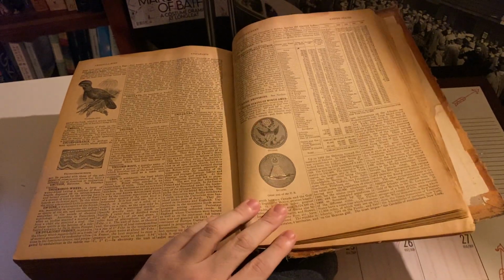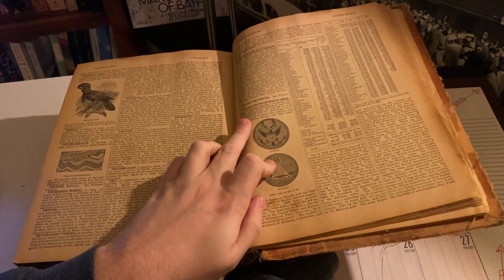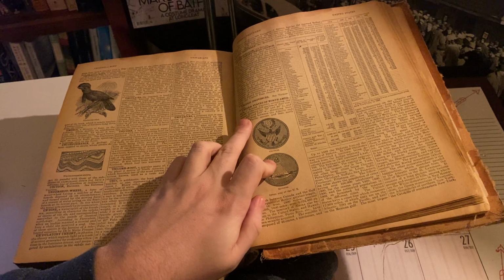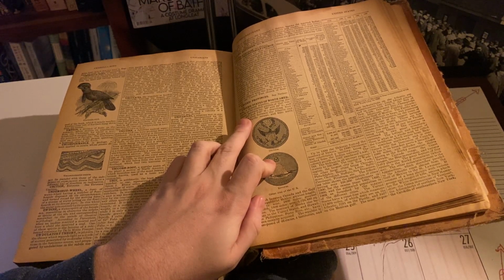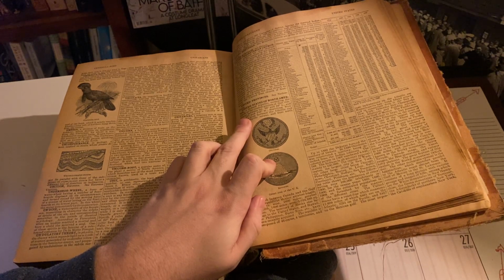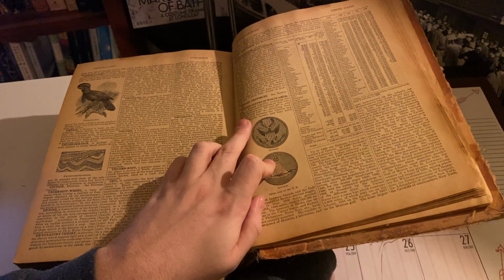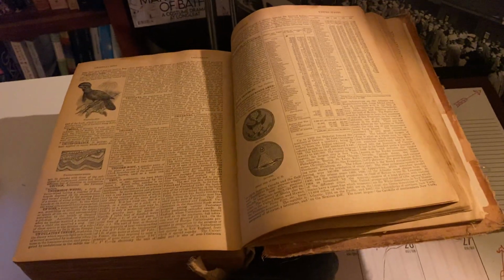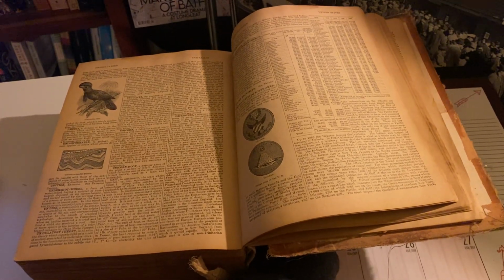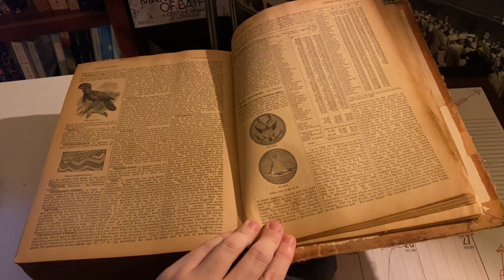Let's see. The United States of North America, it says. And I find that very interesting because it's the only time I have ever seen the United States referred to as the United States of North America. Now, there may be American historians out there who have seen this before, and if so, feel free to correct me. But as far as I am aware, sorry guys, I bumped that. This is the only time I've ever seen it referred to that way.